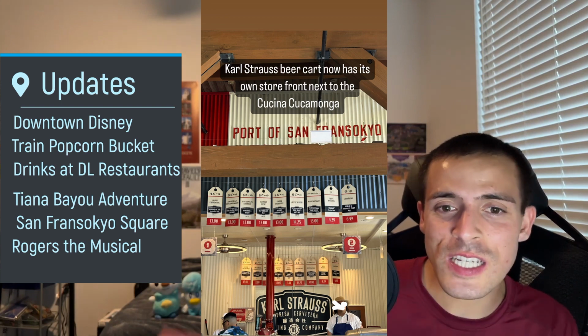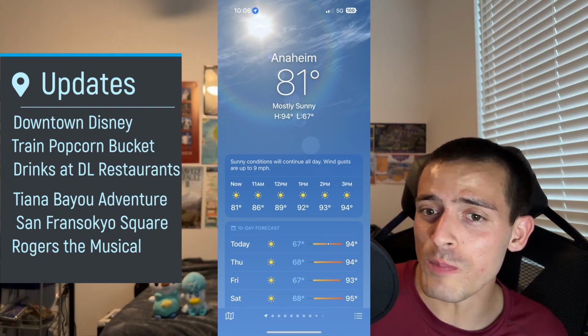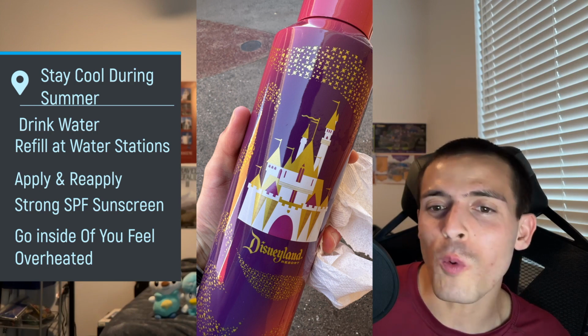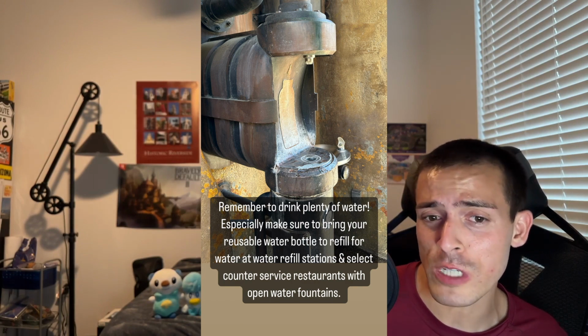But of course, it is very hot there, so make sure to stay cool out there, especially as it's going to be 90 degrees Fahrenheit and 32 degrees Celsius. So make sure to stay cool with light clothing, sunscreen, and refillable water bottles. You can find refillable water bottle stations throughout the parks. Make sure to take breaks indoors with air conditioning when needed, and make sure to reapply sunscreen.